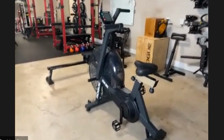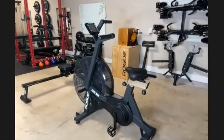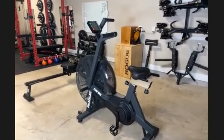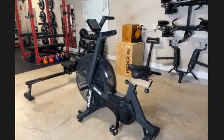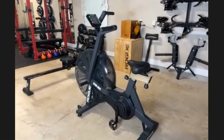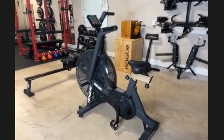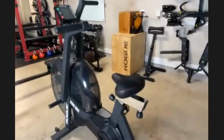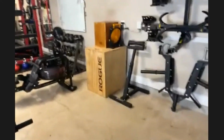So the Echo Bike is one of those that I use myself and with clients constantly. It's a slightly newer piece of equipment, but I love it. It's a good way to get a quick warm up in. It doesn't take a whole lot of time, and it's low impact. So that's helpful.